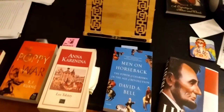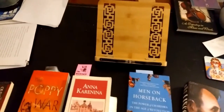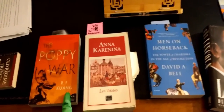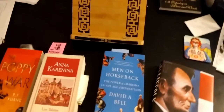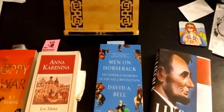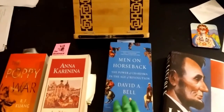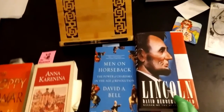So this is just what I'm reading now, on my desk that I read at, which is, you know, a little messy right now. But the main four that I'm reading, so they're not on the shelves, I'm juggling between The Poppy War by R.F. Kuang, Anna Karenina by Leo Tolstoy, Men on Horseback: The Power of Charisma in the Age of Revolution by David A. Bell. I had never heard of this book until it got given to me by a friend recently. It's so damn good. And I'm reading David Herbert Donald's biography of Lincoln.